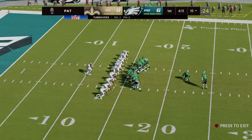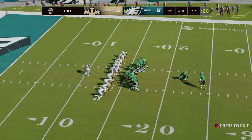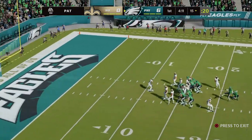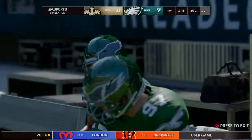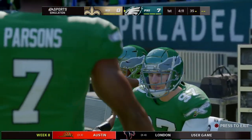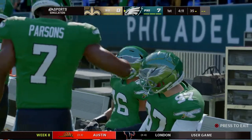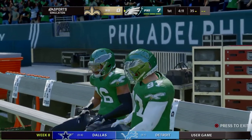No going for 2. They'll kick the point after. He's got it, and the Eagles lead at 7-0. The scoop and score, always an exciting play in football, and we witnessed it there, grabbing it off the ground and then rumbling it into the end zone for 6.